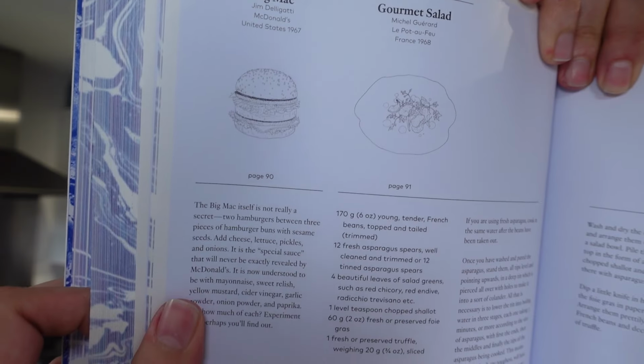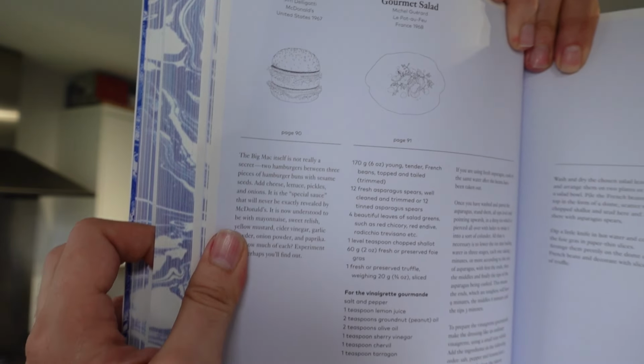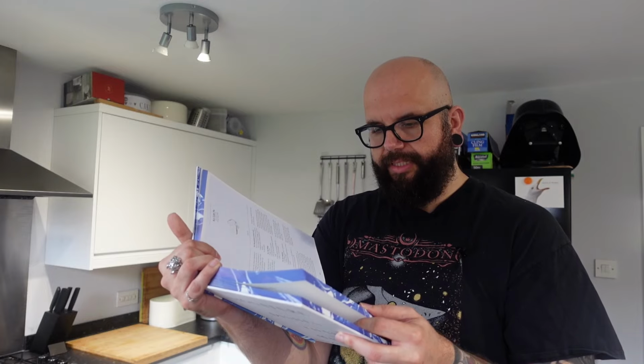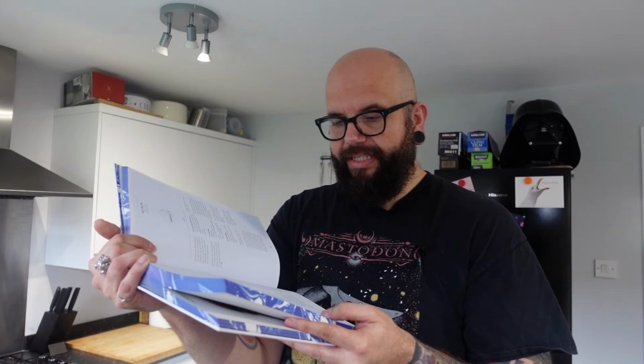Whew. And unlike some of the dishes in this book, it does not actually have an actual recipe, because it says it's no real secret. 2 hamburgers between 3 pieces of hamburger buns with sesame seeds. Add cheese, lettuce, pickles, and onions, and it's a special sauce that will never be exactly revealed by McDonald's. So basically, I've got to take that combination of ingredients, if I can get my hands on them, and see how accurately I can make that special sauce.